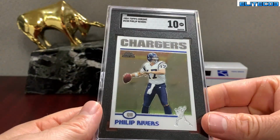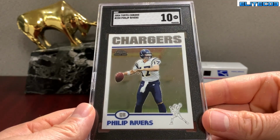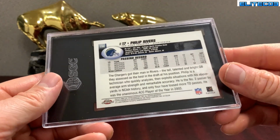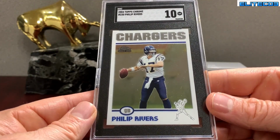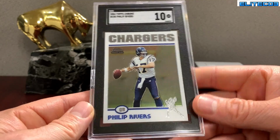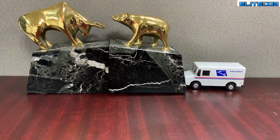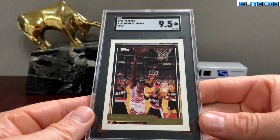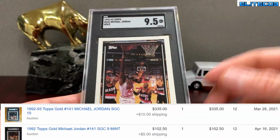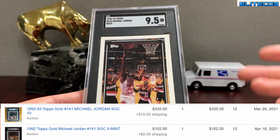Here's another Rivers. This is the Topps Chrome. This is a tough set because of centering and scratching. So to get a 10 on the Topps Chrome is pretty impressive. So Topps Chrome 2004. I'll try to put pricing data, I just won't be able to find it for all these. So if there's cards I can find pricing data on that's relevant, it won't always be the exact grade, because you can't always find the exact grade, but I'll try to do something close or similar.